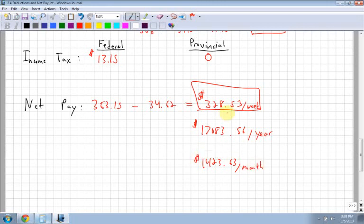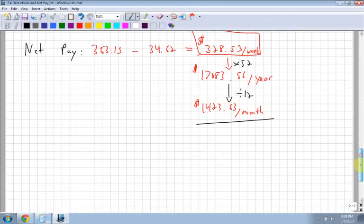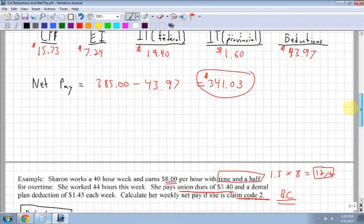Okay, so just be aware of that. To get to here, I multiply by 52. To get to here, I divide by 12. I cannot just multiply this one by 4. You could multiply it by 4.3333 if you wanted to get the average. But it's actually a better idea to multiply by 52, then divide by 12 to get the monthly income. Always, always, always do that. Convert to a year, then divide by 12 for the month. So that's how to do it.